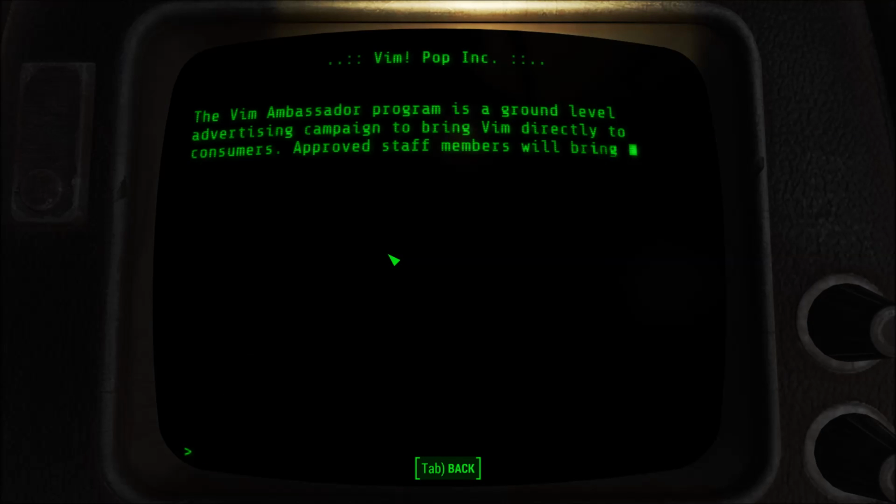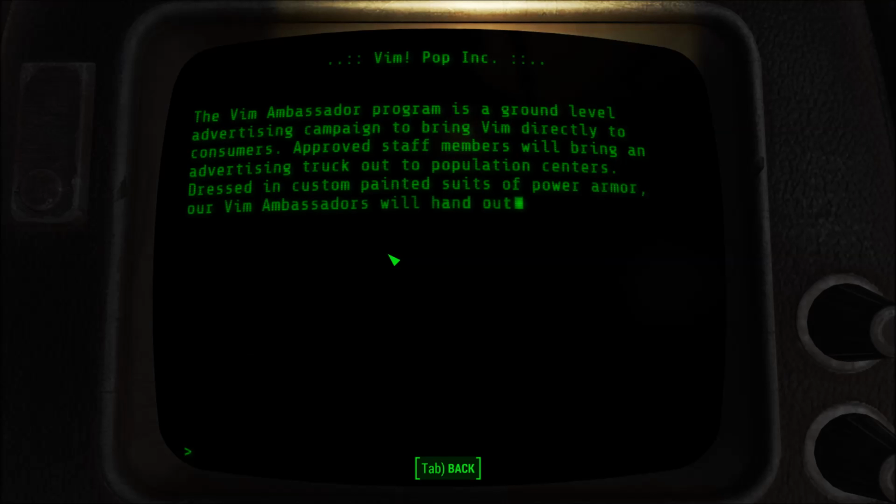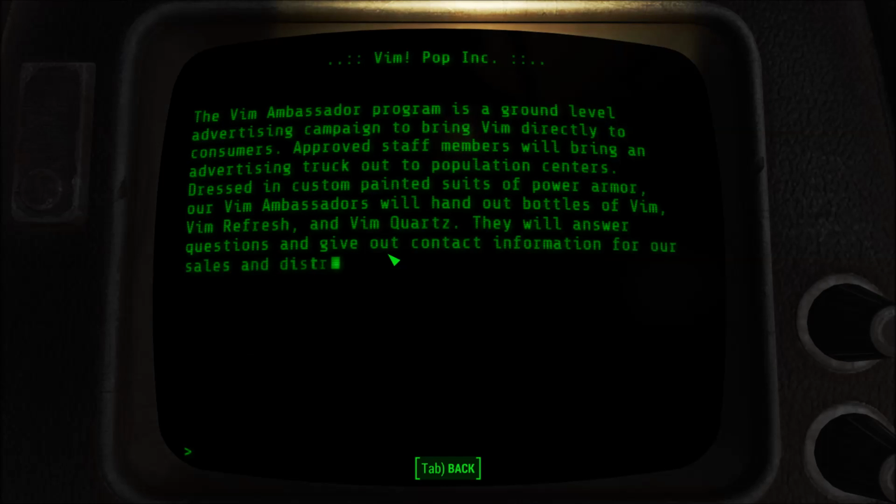Vim ambassador program is a ground level advertising campaign to bring Vim directly to consumers. Through staff members will bring an advertising truck out to population centers, dressed in custom painted suits of power armor. Our Vim ambassadors will hand out bottles of Vim, Vim Refresh, and Vim Quartz. They will answer questions and give out contact information to our sales and distribution team.